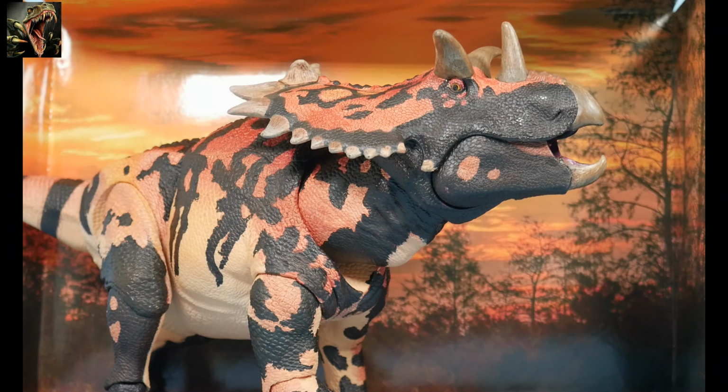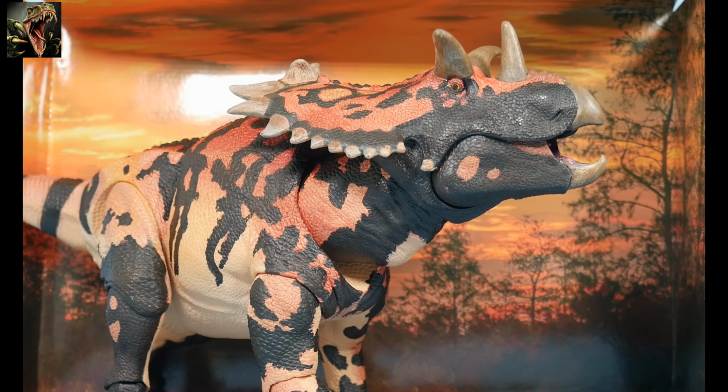And finally, just have his head up there rearing and roaring in anger, probably maybe in mourning as well. Once again, being able to pose these figures is a blessing in my eyes.